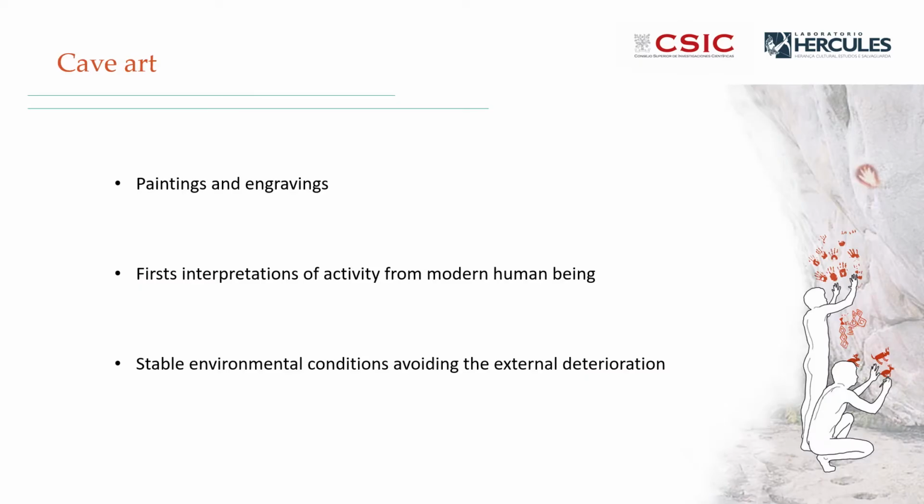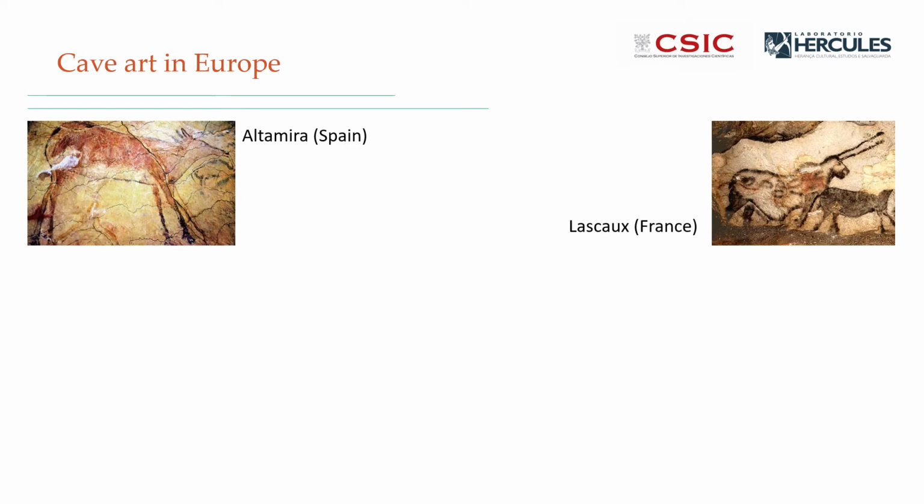Within the cultural heritage, cave art supposed the first interpretation of the activity of the modern human being, representing in paintings and engravings. These remains are well preserved due to the stable environmental conditions in caves, thus avoiding the deterioration because of adverse climatological conditions. In Europe, Altamira, Lascaux, and many other caves house some of the world's most prominent Paleolithic rock art.